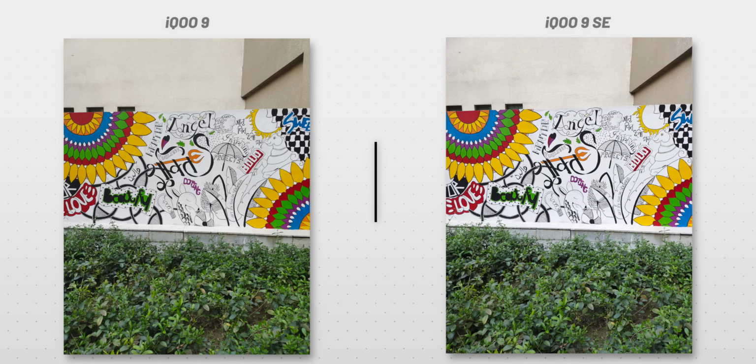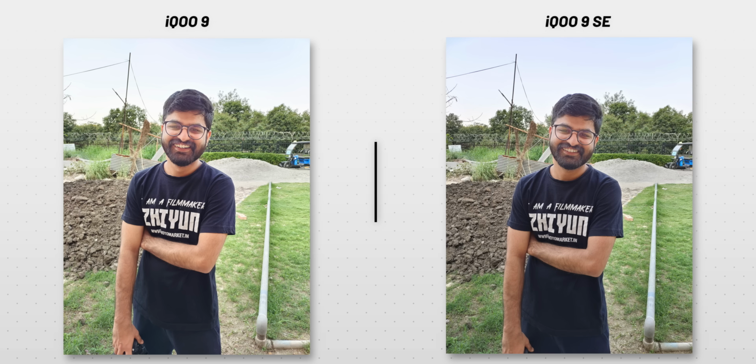Now we took 100 plus photos, and what we have noticed is the dynamic range is good, the details on the main photo is really good, but at times we noticed it tries to brighten up the face, and this happens a lot when you shoot against the sunlight or harsh HDR scenarios. Like you can see on Manu's face, it's trying to brighten Manu's face a bit.